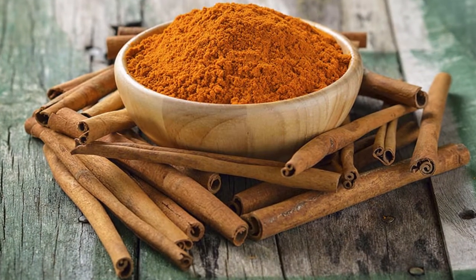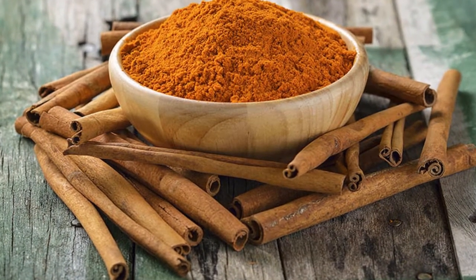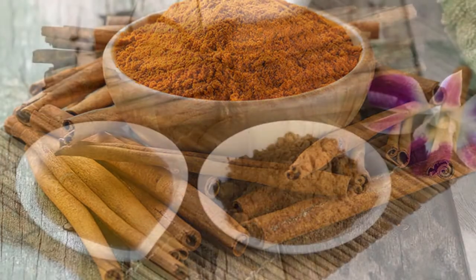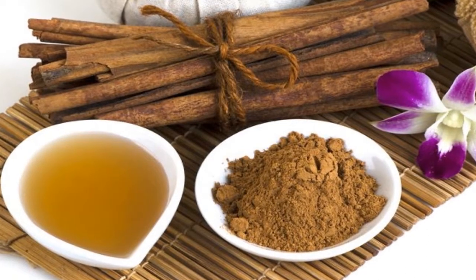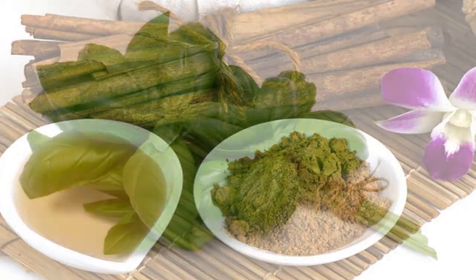2. Cinnamon. The aroma of this spice is delicious, but mosquitoes hate it. Directions: add a little cinnamon to some hot water and place in a container near the living room.